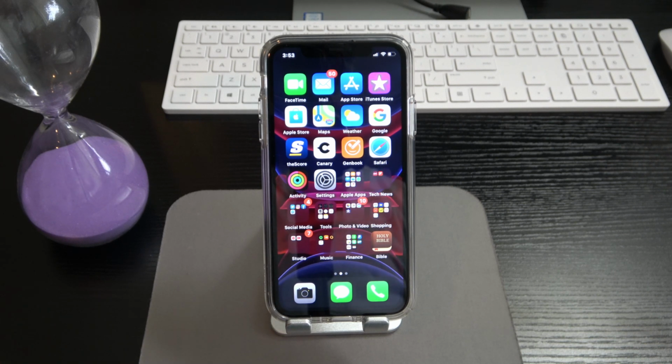How everything is so easily transferable from one device to the next, if you've got an iPad or a MacBook, you know what I mean? That type of thing. That's what I'm talking about. Now, here's what I don't like.